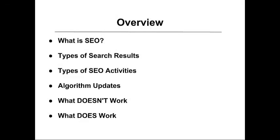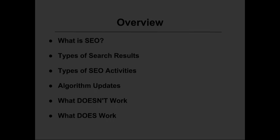More specifically, I will explain what search engine optimization really looks like. I will show you what types of search results exist. I will explain what types of SEO activities businesses engage in. I will show you a couple algorithm updates that you should be aware of. And I will also explain what does and what does not work when it comes to search engine optimization.